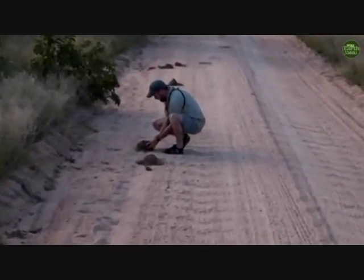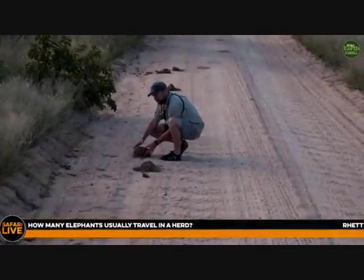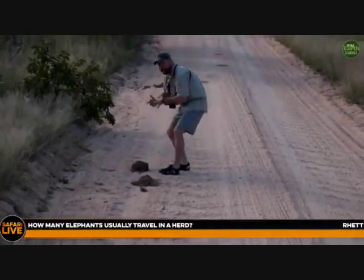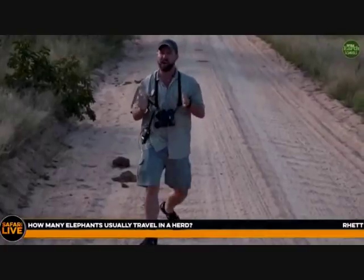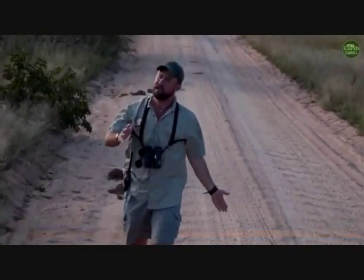Brett, you want to know how many elephants usually travel together in a herd? Now that I've put that back together, it's going to decompose back into the soil. It really depends. I mean, elephant bulls will walk around on their own like I am right now, just kind of meandering. You might find groups of 15, 20 sometimes, but quite often small groups of males, or they're solitary, whereas females can occur in groups of 10, 15, 20, 30.